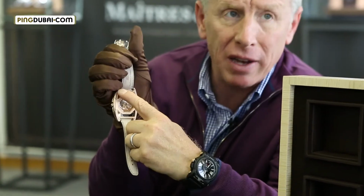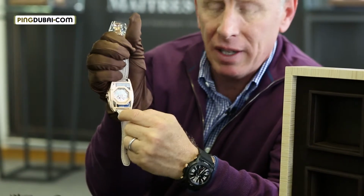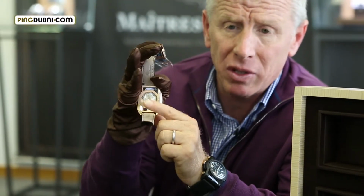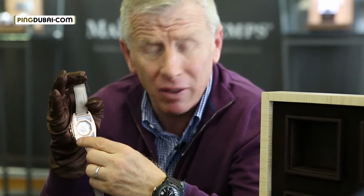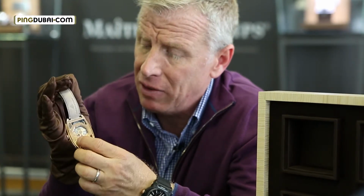On the back of the watch, all of the functions are controlled. So we have 2 paddle-shaped pushers, and the inspiration for the paddle was the shifter on a car. We thought that instead of having pushers on the side of the case, we would hide them in the back. So everything's easily adjusted with these 2 buttons.